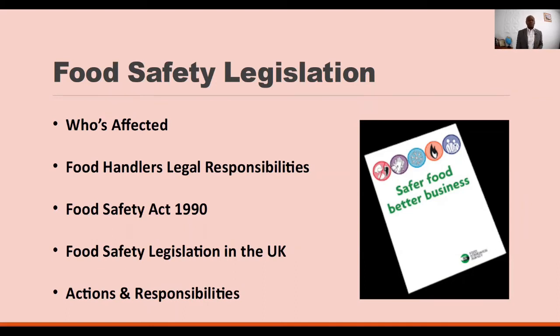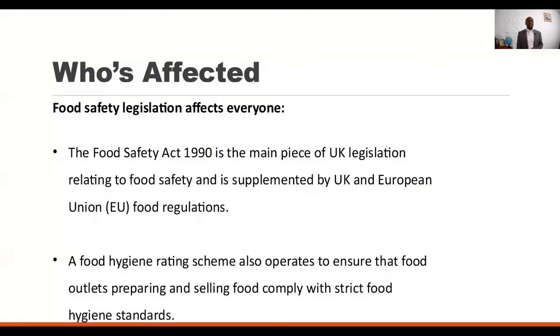We're going to cover also the Food Safety Act 1990. We're going to be talking about food safety legislation in the United Kingdom, actions and also responsibilities. Who is affected when it comes to food safety and hygiene? Food safety legislation affects everyone.